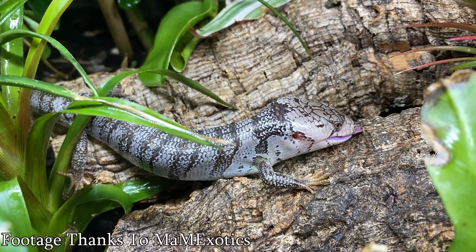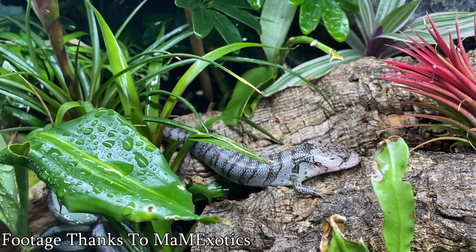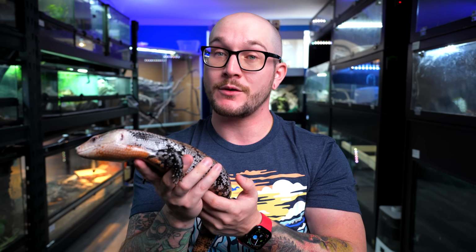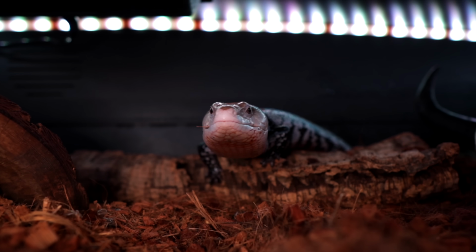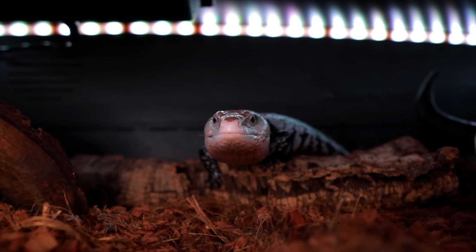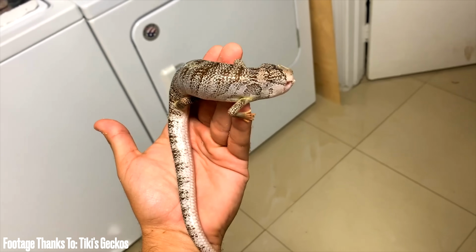This thing is a potato with legs. He doesn't get very far up a branch or a tree or a cork round. Not the same thing with a pink tongue. So yeah, these guys might be easier because you can keep them in a 4x2x2 or 4x2x1.5 foot tall enclosure, which is what I keep him in, UVB, heat panel, whatever you want to do.